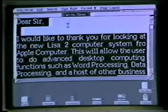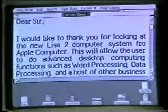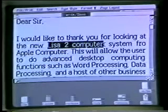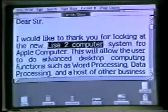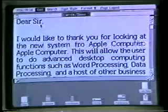It uses a special dot matrix printer called the Image Writer from Apple, and the end product is really beautiful. Let's delete some words again. I drag the mouse over the things I want to delete. I go up to my pull-down menu, Edit, and I say Cut, and it will cut out the words Lisa 2 computer from my document.